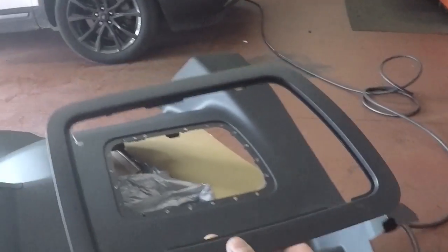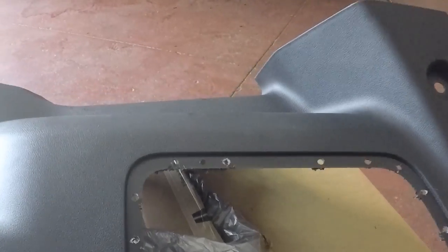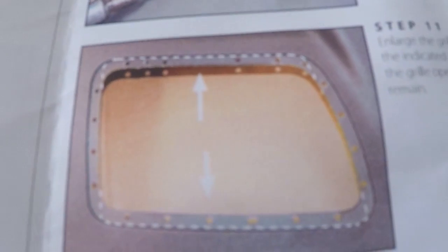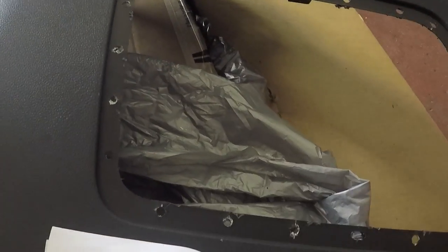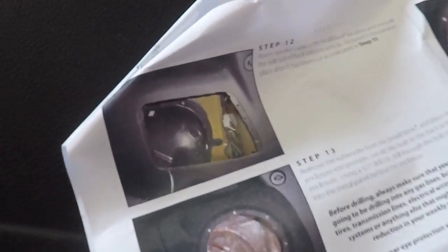Okay, so now with the little trim ring removed from that location, it comes out of the way. They now want you to trim this area out as per the instructions. It actually gives you a little dotted line here. Trim the grill opening, cutting on the indicated lines; top and bottom portions of the grill opening need to be removed, but the sides will remain. So these sides here will remain, and these two bottom pieces will go, and the objective is to get it to look like that, as you can see.